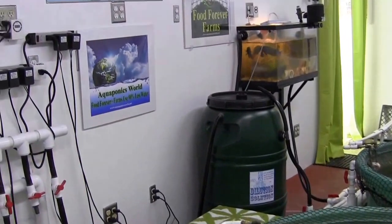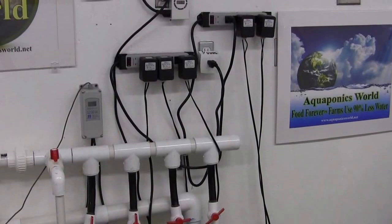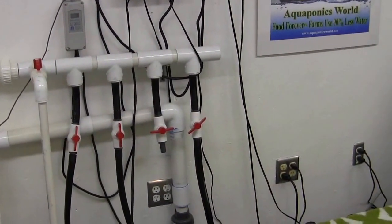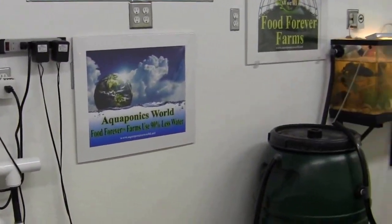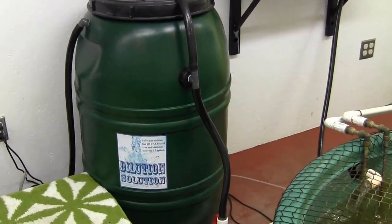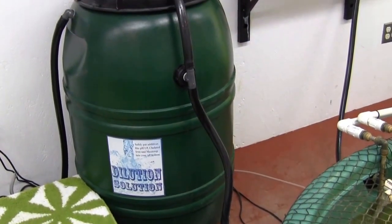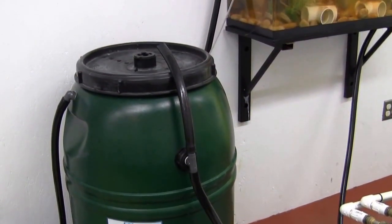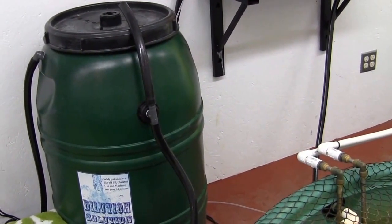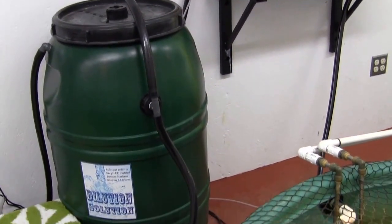Over here on the wall, we have various timers and thermostats for the hydraulic system. Control valves. This is what we call our dilution solution. It's a 60-gallon rain barrel that we've run water from the top down to the bottom, and then they suck it out of the bottom and into the fish tanks, and an anti-siphon tube off the top. We can add pH up or iron or potassium or whatever we want to add in here. And it gets diluted before it gets back to the fish tanks.